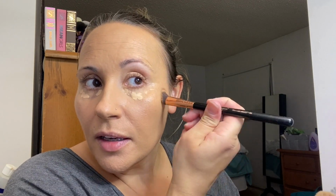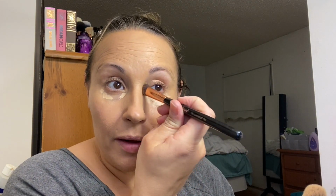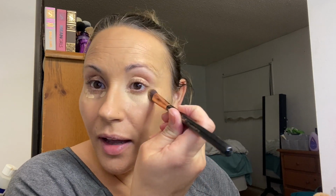So first I'm going to blend out the concealer. I just use my concealer brush. I like picking a brush that has a tapered end on it to get into those difficult spots such as under the eye or around the nose. And we're going to go right up to the inner corner of the eye because I find that's where I have a lot of darkness as well.